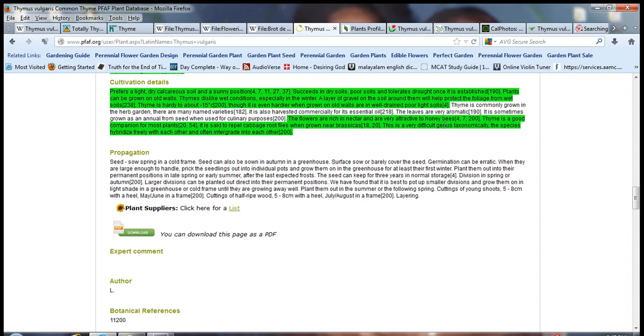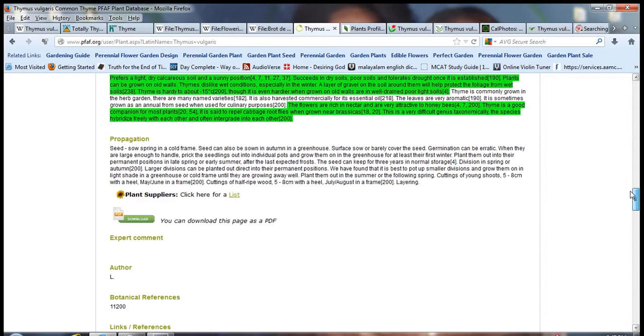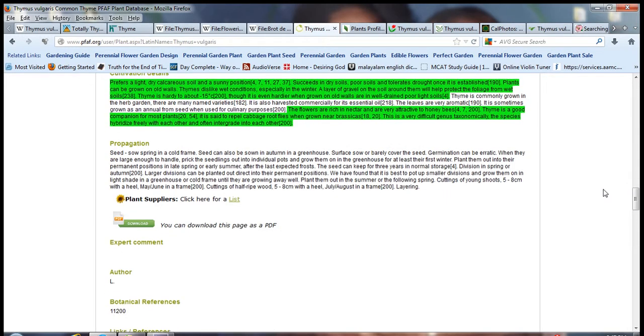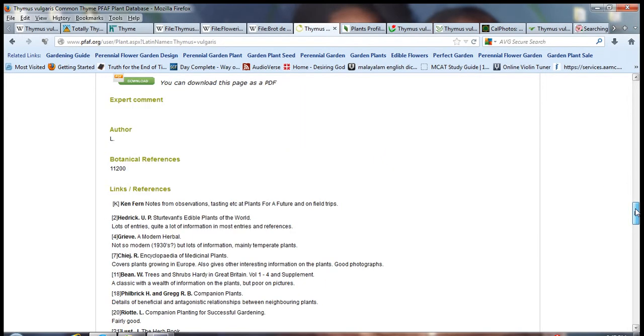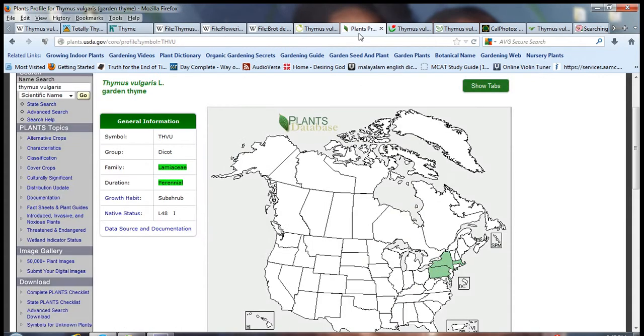It is a very difficult genus taxonomically. The species hybridize freely with each other and often integrate into each other. So it's very hard to classify them, because it can easily mix and match between different cultivars.